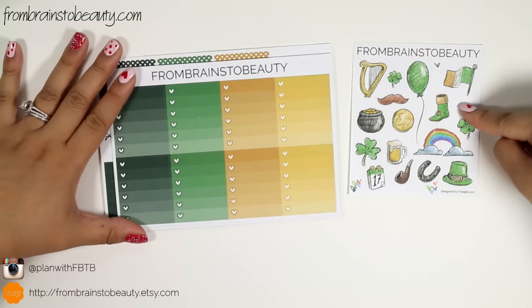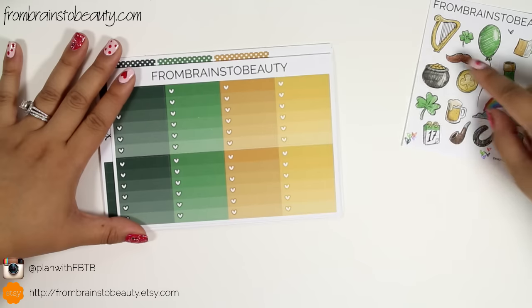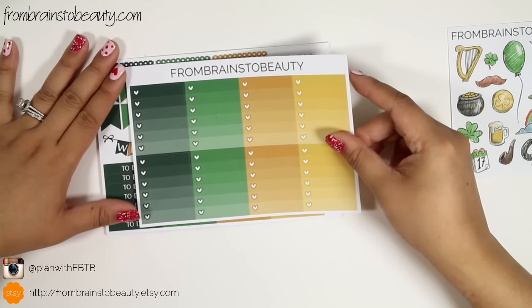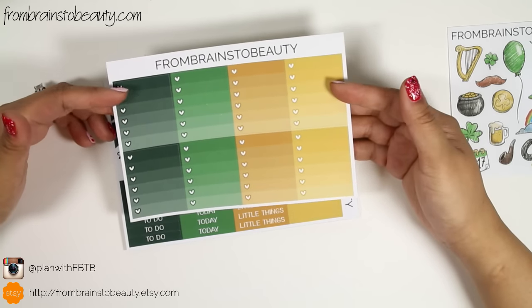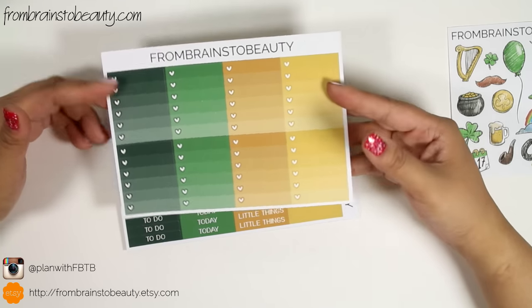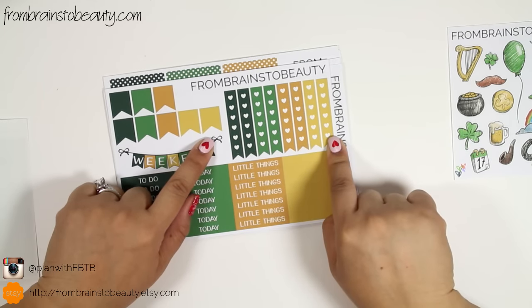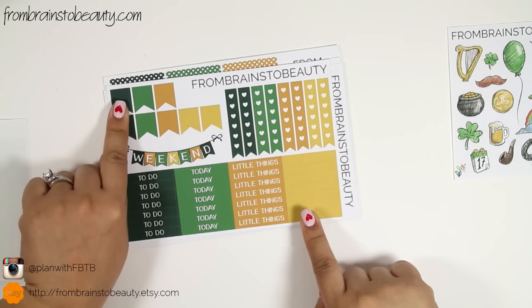You can purchase this guy for $2 or $2.50 if you want it in glossy. Right now, this is in matte. And again, all these are in matte. You can buy them all in glossy. Everything has an option for glossy. Again, same thing. Ombre heart checklist, 8 of them. Again, same thing. 8 skating page flags. The to-do, today, little things, and then blank. That's how they normally come.